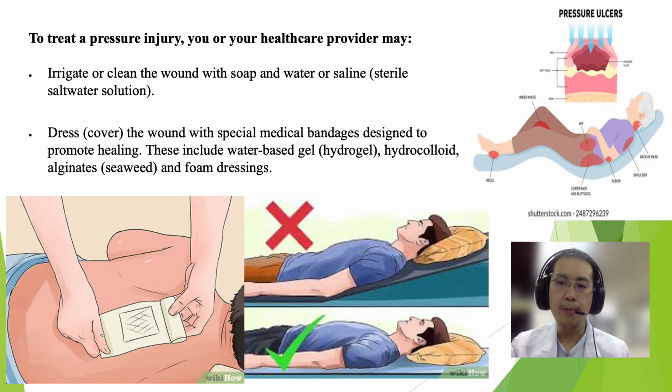For a deep, severe pressure ulcer, your healthcare provider will remove the tissue during a procedure called debridement. Your provider removes the dead tissue using a scalpel or may apply ointments that help your body dissolve the dead tissue.